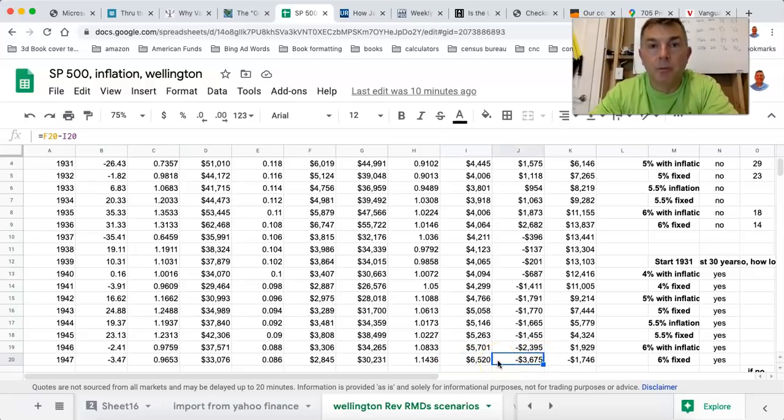Well, that's great. We took more out in 1947 by a factor of basically double what we took in the reverse RMD. The problem with that, of course, is now we're 17 years into retirement. So if you're retired at 60, you're going to live until you're 90. Now you're at age 77 years old. You only got 13 years left.